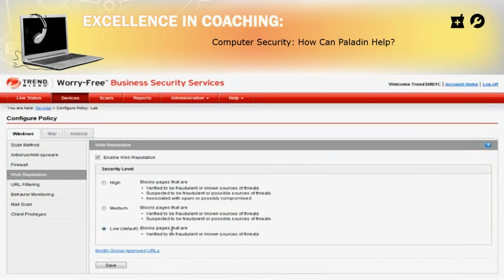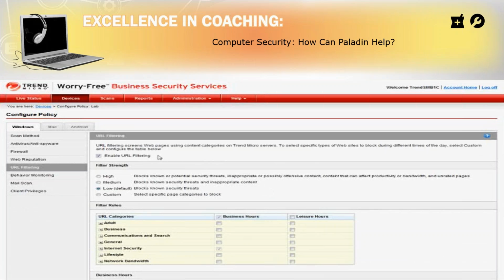And one of the other things is we can enable web reputation. It's an additional layer of protection. The default is low, which blocks pages, but we usually crank it up to a medium, which blocks pages that are verified to be hazardous or known sources of threats. So that, again, is web reputation, and it basically just checks the websites to see if they have a bad reputation. So that's one of the layers of security that we go ahead and set up with the managed antivirus.